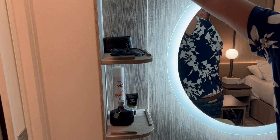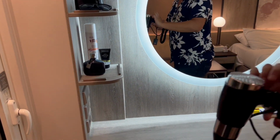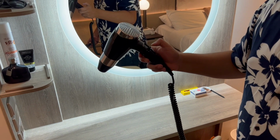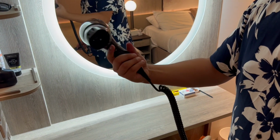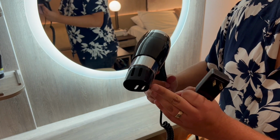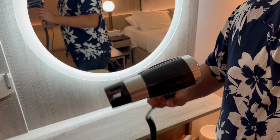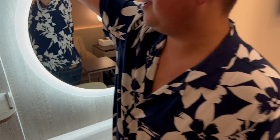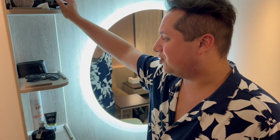I'm gonna show you the hair dryer because I know some really are interested in how those are. There are 2 settings here. You have the 1, 2, and then you have cold. Just to turn it on like that. But the best thing is it does have the attachment here for smoothing out, which is really nice. Some of the hair dryers on the newer ships are old and don't have this, so it's really nice that Celebrity Summit does have those features.